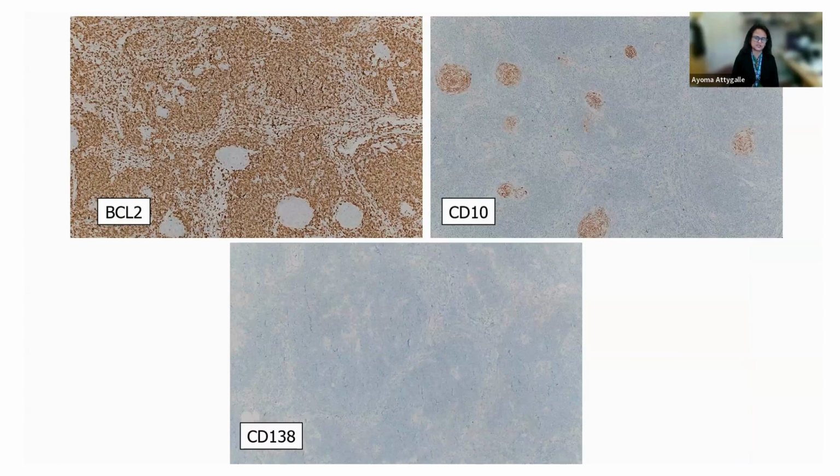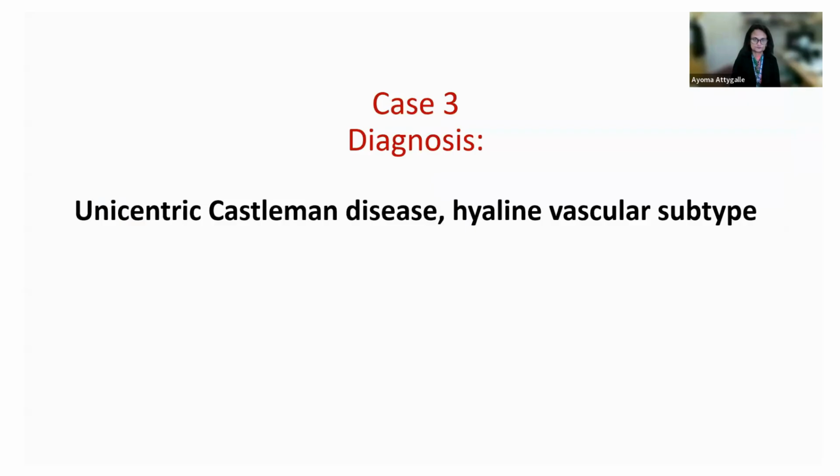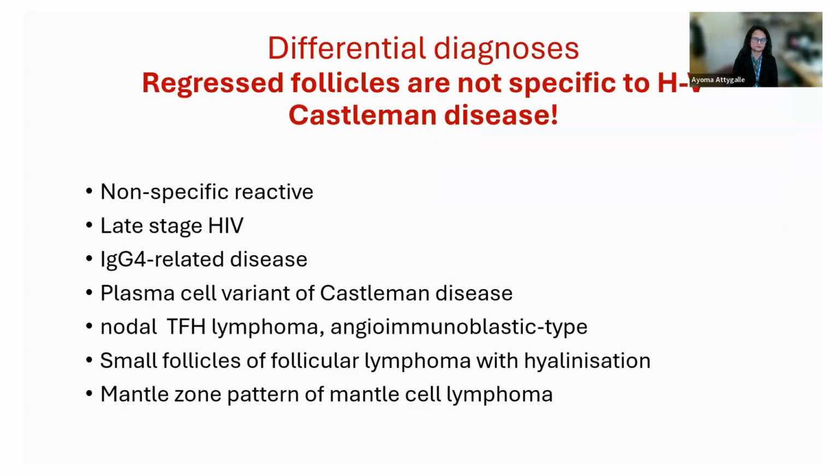And what is conspicuously absent in this lymph node is plasma cells. There's no increase in plasma cells, in fact there are no plasma cells to see. So this diagnosis is quite straightforward. This is a unicentric Castleman disease, hyaline vascular subtype.